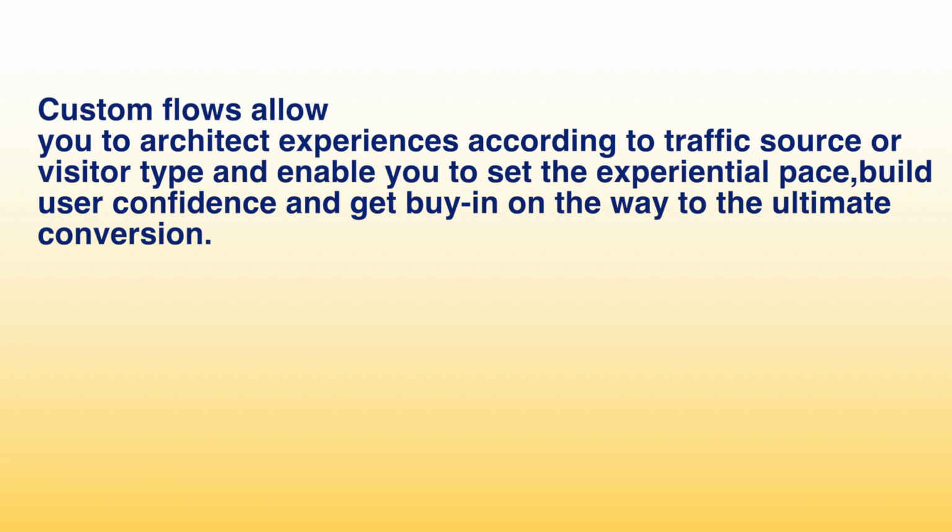Custom flows allow you to architect experiences according to traffic source or visitor type and enable you to set the experiential pace, build user confidence and get buy-in on the way to the ultimate conversion.